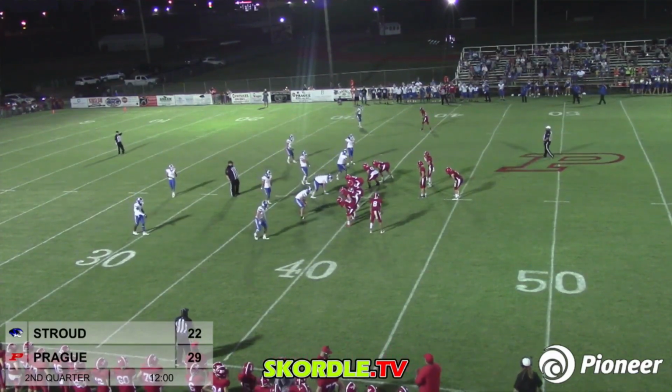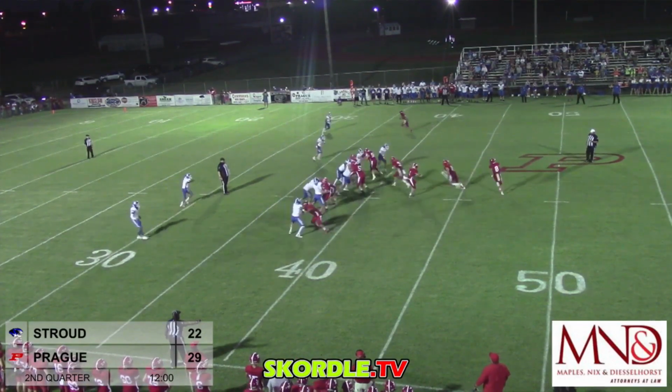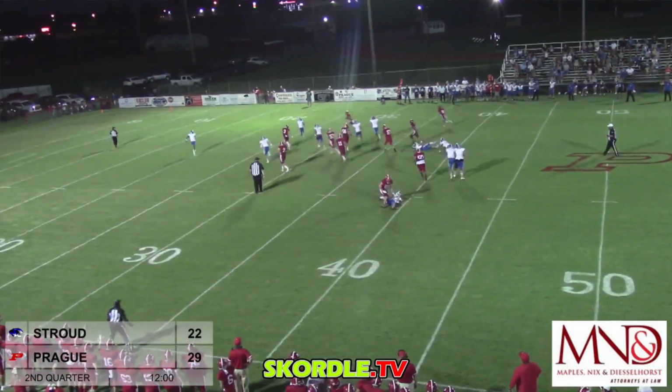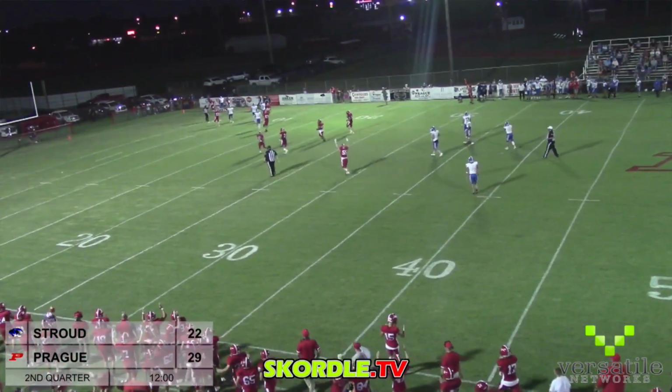I'll just try to update you on the clock as Davis is in the shotgun this time. Last series, he was under center quite a bit, which is kind of unusual. He'll turn around. He'll fake it to McGinnis, and he's bouncing outside, and he's gone. Trip Davis, running around the right-hand side. One got a beat. Lowers his head, drags him into the end zone. Touchdown, Prague.